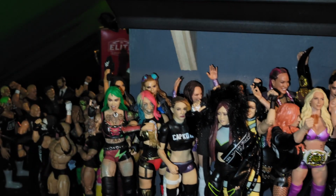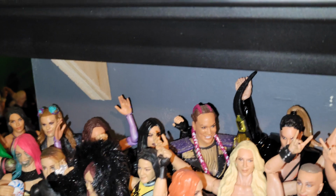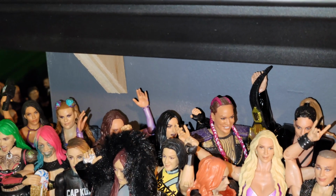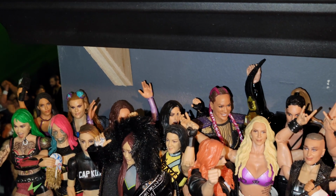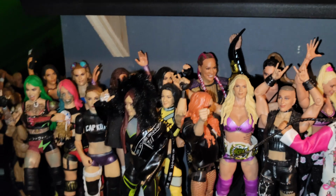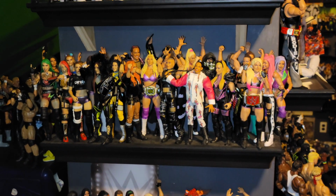And then I put Chelsea Green in between her partners, Piper Niven and Sonya Deville. That's the new Sonya Deville, the Elite Sonya Deville, and of course I put Nia Jax now that she's back on WWE programming. So that's what we have so far right now. Really love the way this shelf looks. All right, and that brings an end to today's episode.